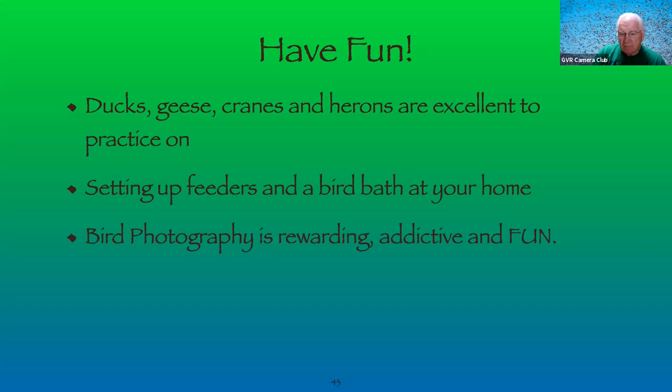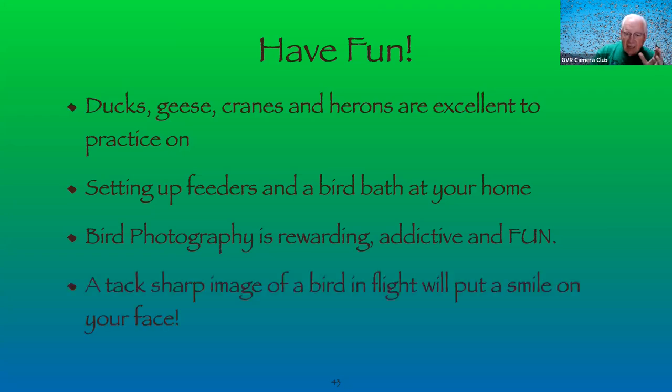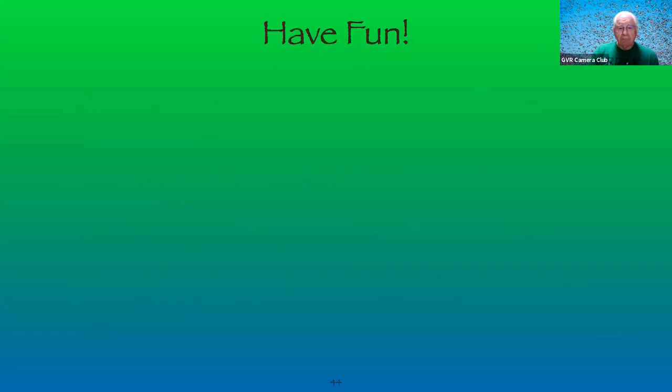So again, fun, but learn from it. If you don't learn, if you don't get better, you get frustrated, then you get bored, then you get tired, and then you just put the camera down and don't use it again. So give yourself a reason to continue to use your camera. The key is studying your images. Also, a tack sharp image of a bird in flight will put a smile on just about anybody's face. It's great fun. That's one thing I'm working on right now.